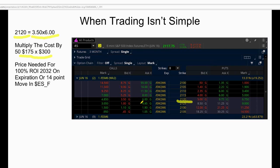Sorry, I'm zipping through this. Probably throwing some stuff way over your head, but this is geometry class. And if you haven't passed algebra, you might be having some trouble. The price needed for a 100% return on investment is a move to 2032, or a 14-point move in the S&P 500. Okay, right here, we're trading 2117.75. I need a 14-point move to 2032 to double my money. And usually when I'm taking an option contract, I want to double my money.